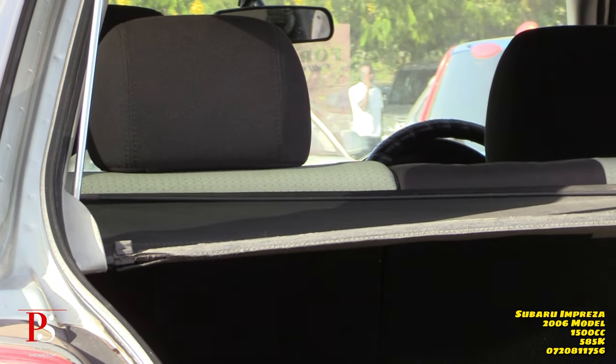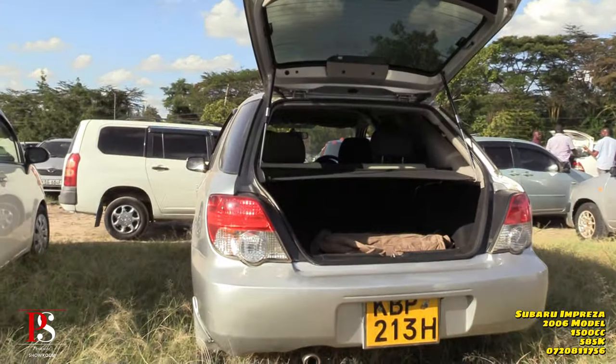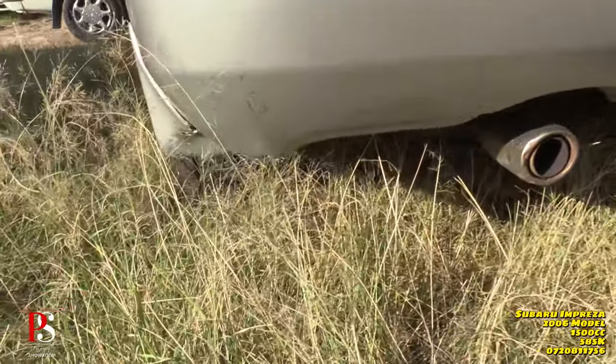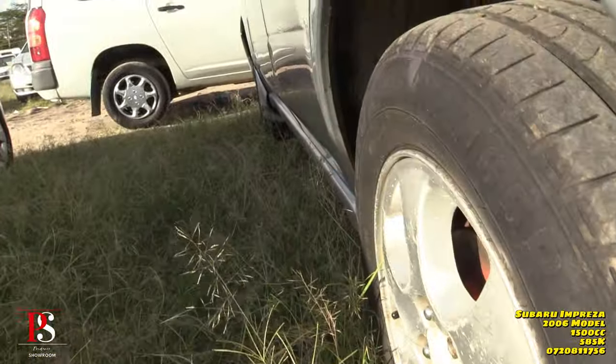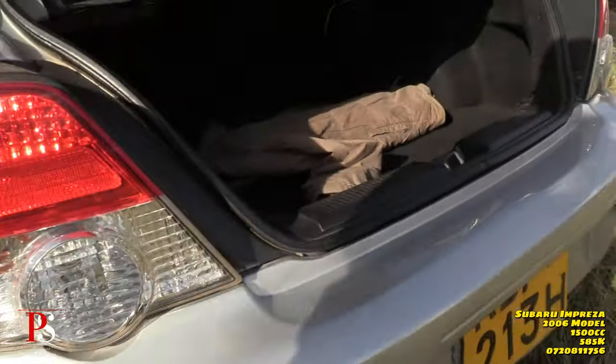If you want this car, kindly just call the owner and you can negotiate it. Look at the ground clearance for this car. It's very good. For Kenyan standard roads, you can drive it more comfortably. It can maneuver corners at high speeds, you know, for stability.